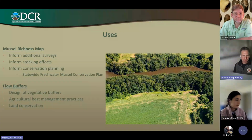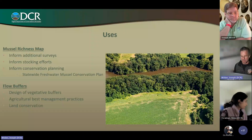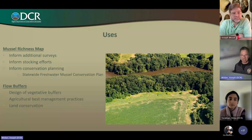The mussel richness map will be used to inform additional field surveys to increase our understanding of mussel distributions and provide more data for training models in the future. It'll inform stocking efforts, so we're talking about seeding mussels raised in hatcheries into these reaches of waters. It'll also inform conservation planning, such as the statewide freshwater mussel conservation plan under development in the Department of Wildlife Resources.